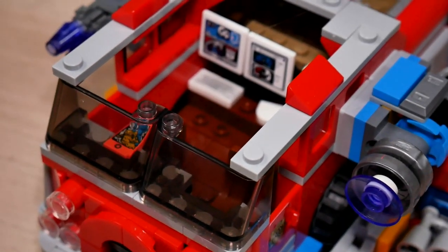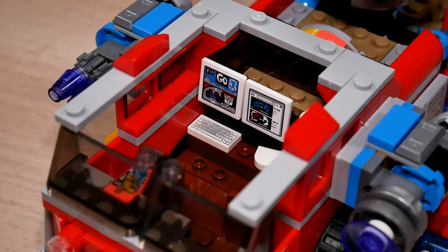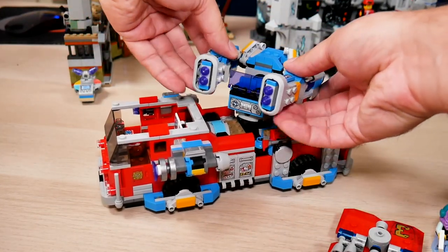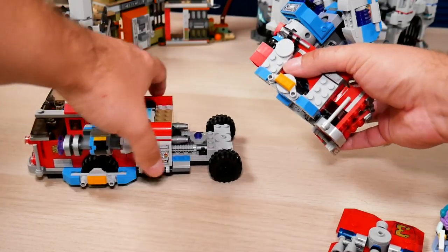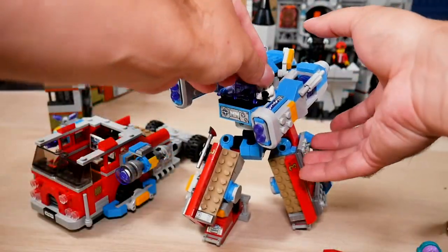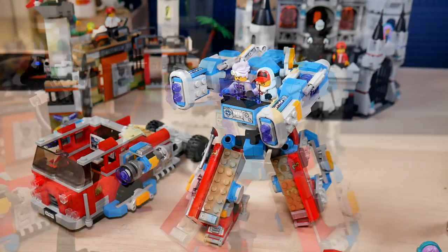It has plenty of room inside, and it has some functions to it, like the turret, which turns into a mech, which is so unexpected. It's basically a mini transformer. You can have either the turret to fight the ghosts or the massive mech that comes from it. Looks really cool. I just like this set so much. The building experience was fun.